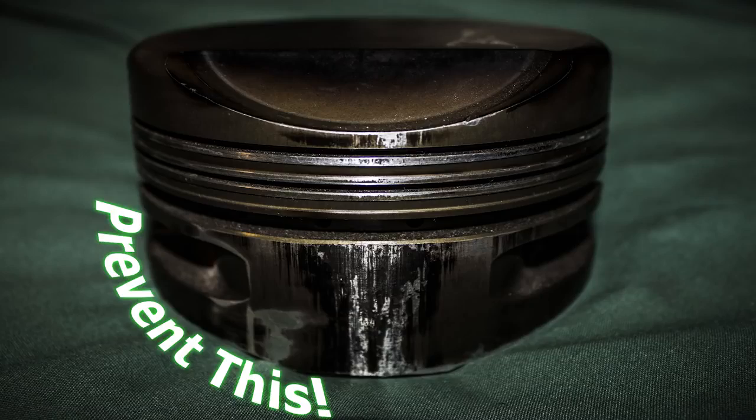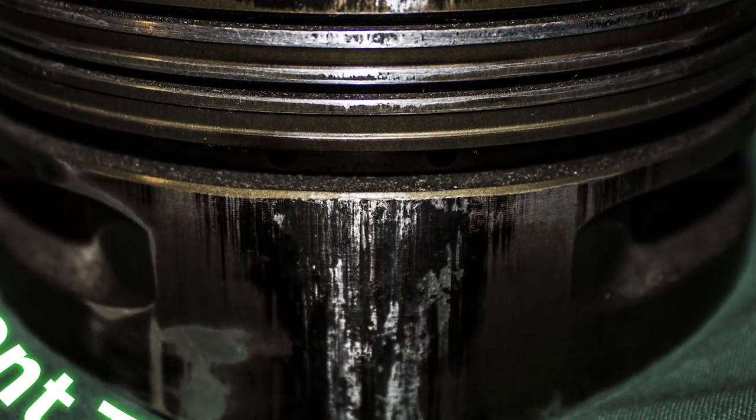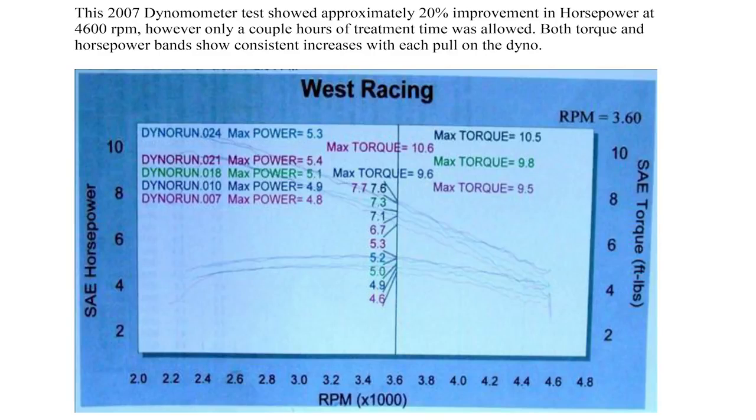Here's one of those pistons. As you can see, there's a whole bunch of galling. Basically, the aluminum started to melt on the piston. This dyno report from West Racing showed a 20% increase in horsepower and torque within 1 hour of treatment.